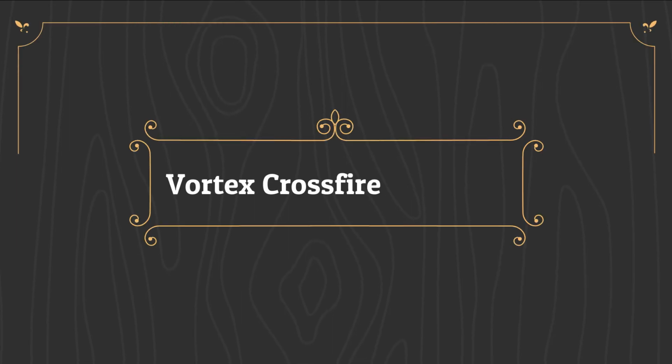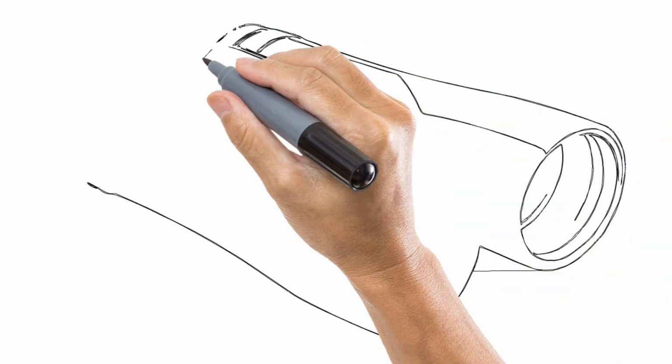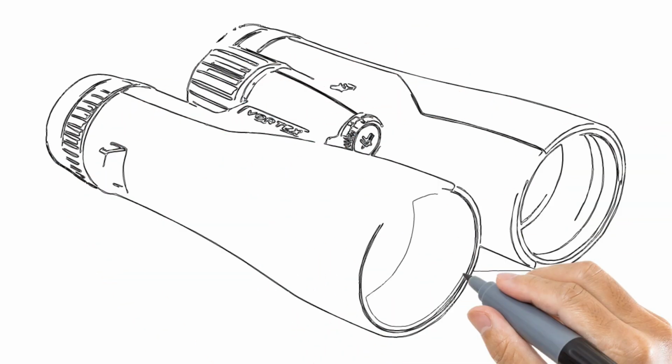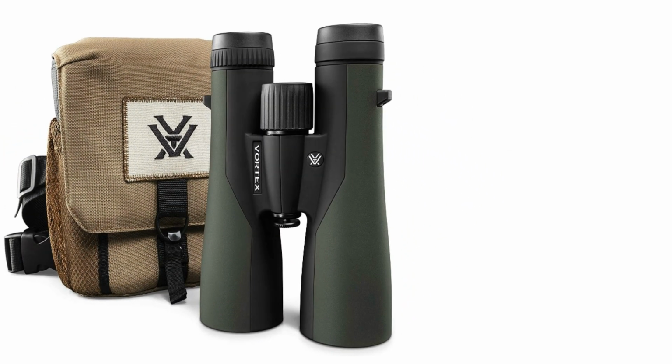Number 1 on the list is Vortex Crossfire HD 10x50. The Crossfire HD boasts 10x magnification and has 50mm objective lenses with a reasonably wide 6 degrees field of view. They use the roof prism optical design, which keeps them compact. Essentially 2 aluminum tubes joined by a hinge that supports the focusing knob. The glass prisms inside the Crossfire HD use BaK-4 glass to minimize reflections.